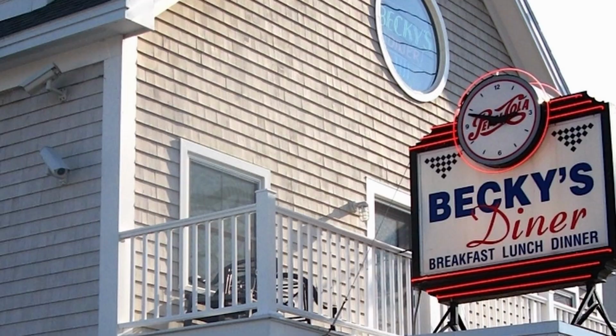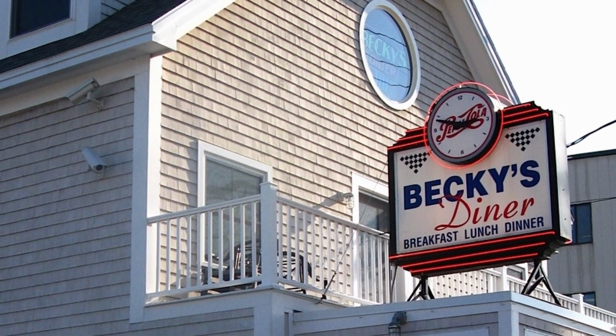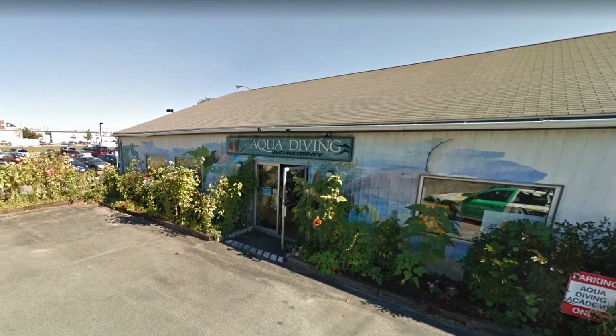Some other iconic things down there is Becky's Diner. It's awesome. I think we did a video about some great places to eat or a great breakfast to eat, and Becky's is on there. It's a great place. Aquadiving Academy. The U.S. Coast Guard is down there. The U.S. Coast Guard is actually cool. They got some really cool boats and ships to look at. It's always just cool to walk around and check all that out.